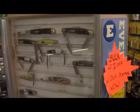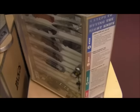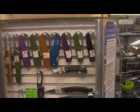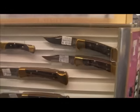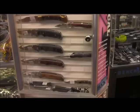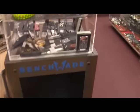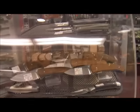This is one of our Buck knife cases. Every Buck knife available. We'll come on to this side. More Buck. And more Buck. And then I'll rotate the case. Classic Buck 110s, 112s, Alpha Hunters. Buck fixed blades, bowies. Benchmade, Harley Davidson contracted line, which they don't do any longer.